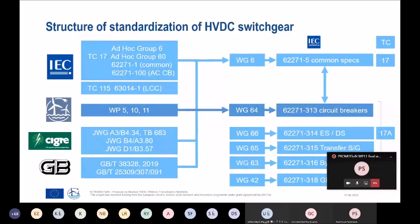What is the structure of standardization of HVDC switchgear? I will not go into too much detail; I think Mark Waldron will do that in an hour or so. What we did is use a Chinese draft document on the common specification of HVDC circuit breakers and a number of Chinese draft standards on HVDC switchgear. Then, of course, we looked closely at what the IEC standards on AC circuit breakers can teach us, the 62271-100 and the -1 standards. They form the basis of the new standards.